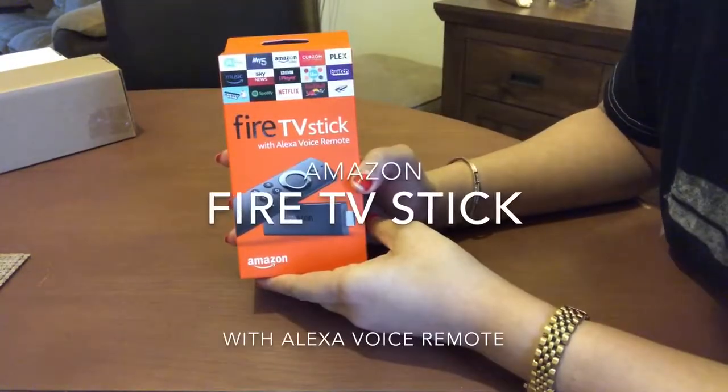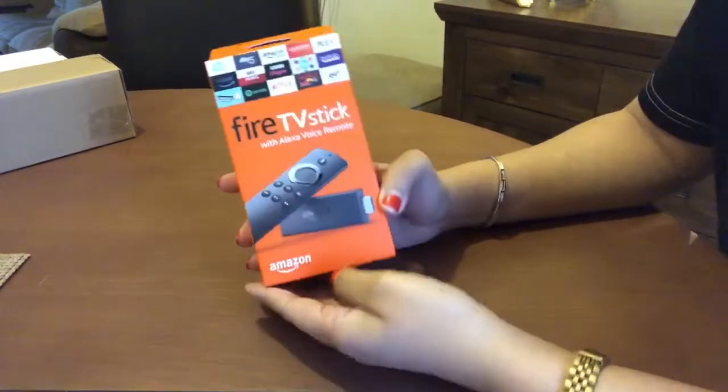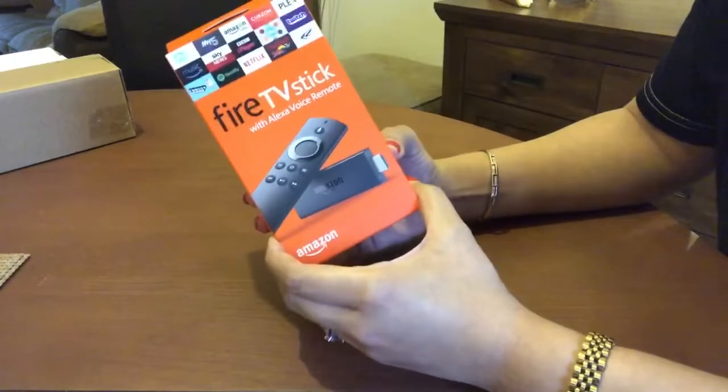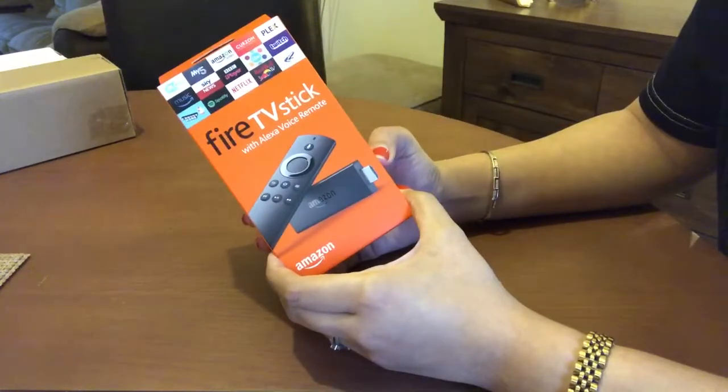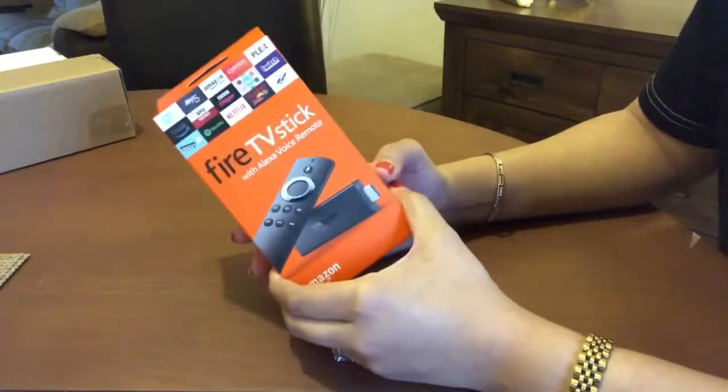So I finally took the plunge and I got myself the Amazon Fire TV stick. Okay, so this is going to be a super quick unboxing. I mean, this came through, I got super excited and I opened it up. So I can't really do the unboxing, but I'm going to do an edited version.